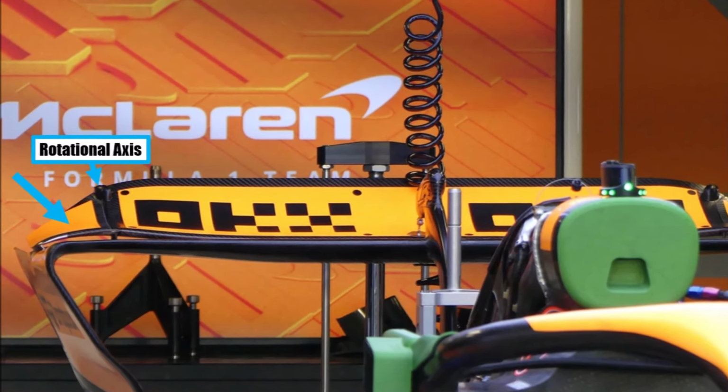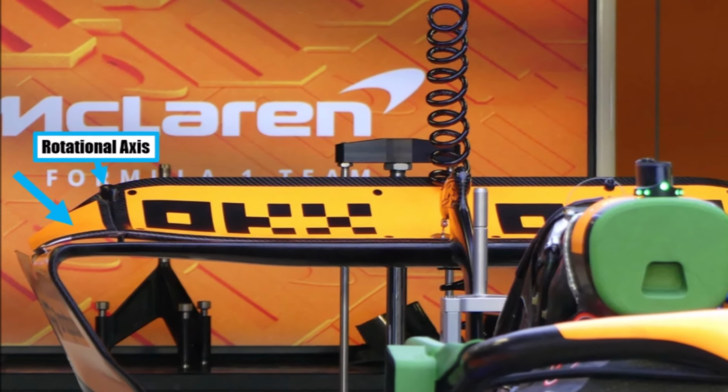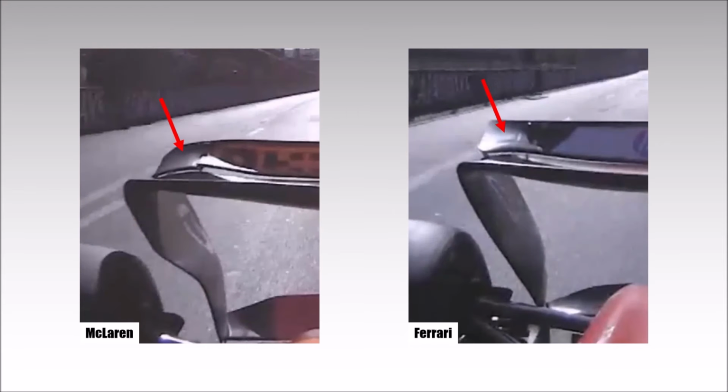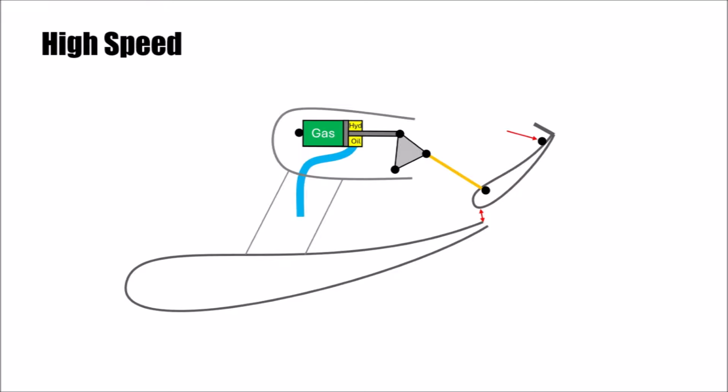So, according to the regulation, each part needs to pass its test separately. In case of the McLaren, the part which holds the rotational axis of the flap is flexing a lot, and that is the part which isn't tested for flexibility. That moves the rotational axis further backwards and down.